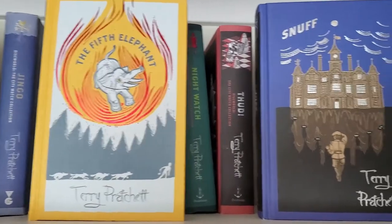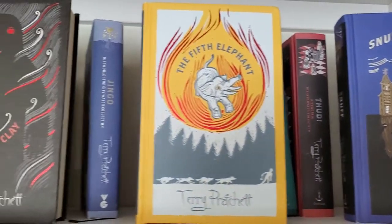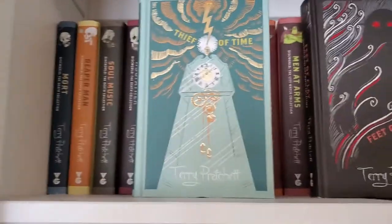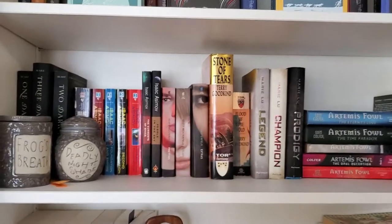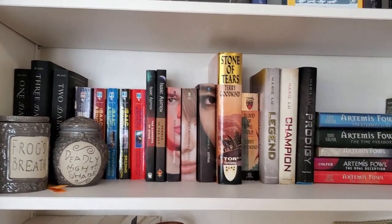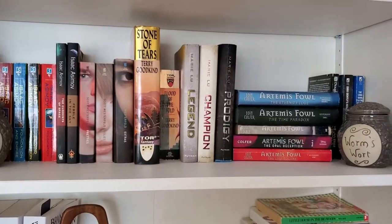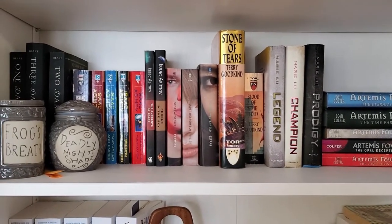Just so cool. I really love them. Yeah, Discworld up there. Again, just back to random series. Not even like anything specific. You have Elementary with Artemis Fowl, YA with like Legend and Prodigy, though, just kind of all over the place.